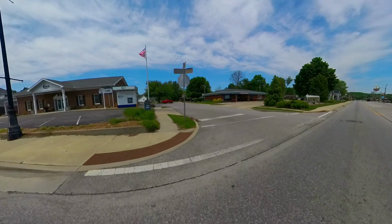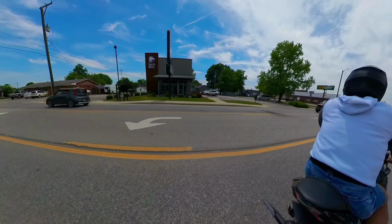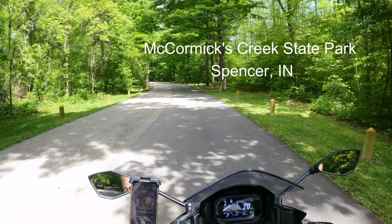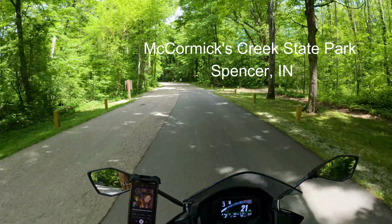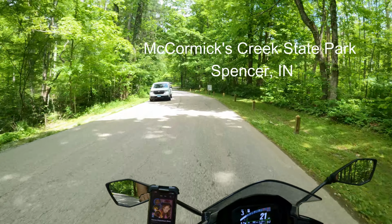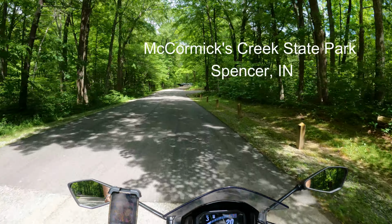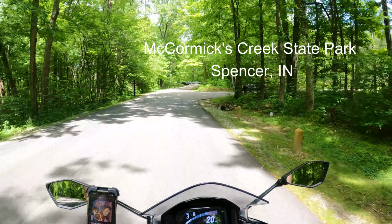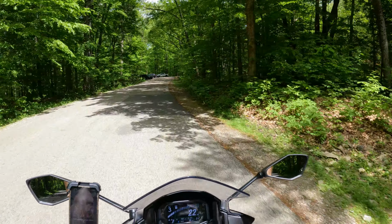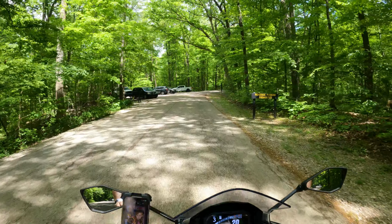And then McCormick Creek's State Park is actually right next door here. So it's about 5 minutes to the east of Spencer. Very, very scenic place. Very motorcycle friendly, but there's usually a lot of bikes in the park, so just be aware. There's a lot of people on foot, obviously, because it's a state park. But the highlight is the waterfalls, which are accessible through stairs that lead down to the waterfalls. Very busy place. But the good news is, on a motorcycle, you can almost always find a place to park.